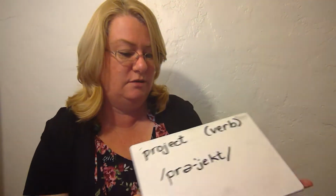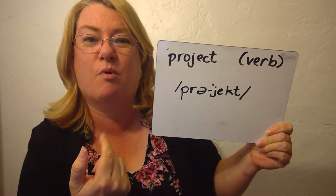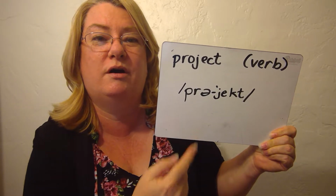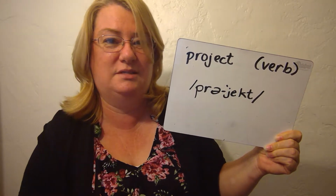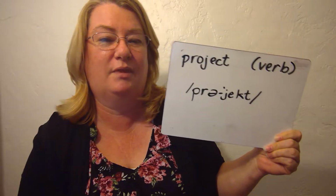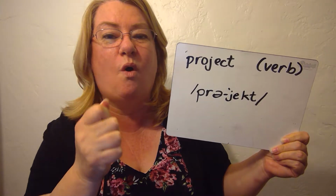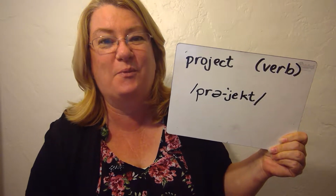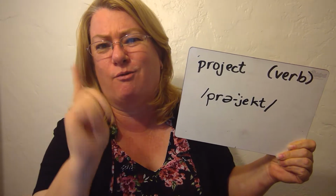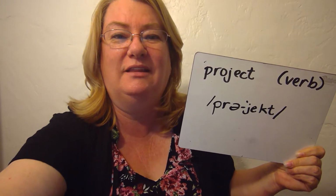Now let's look at the verb. It's pronounced differently. Project. The other one was project. This one's project. Very close in pronunciation, but a little bit different. And this one is the verb. And this one means to throw or cast forward. Throw. And so we're going to look at what does that mean? Throw something? Cast forward?